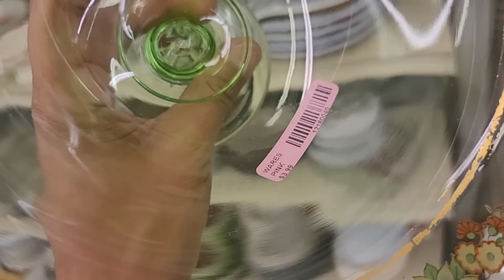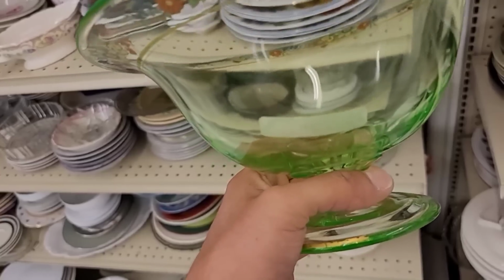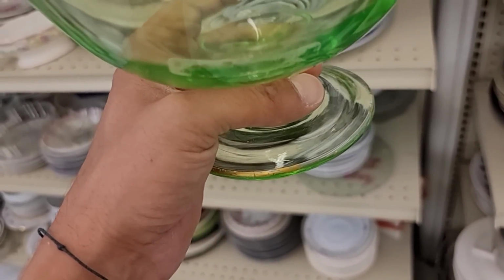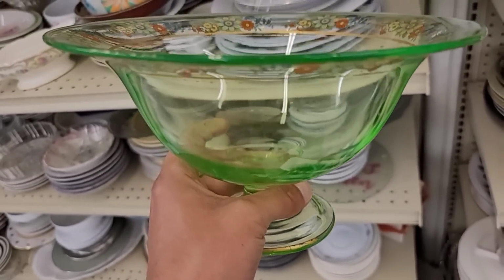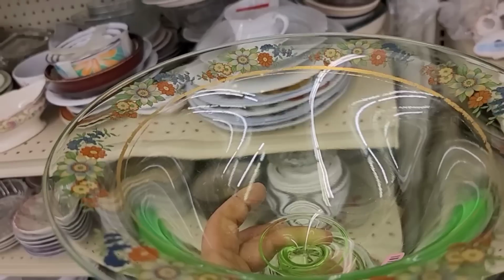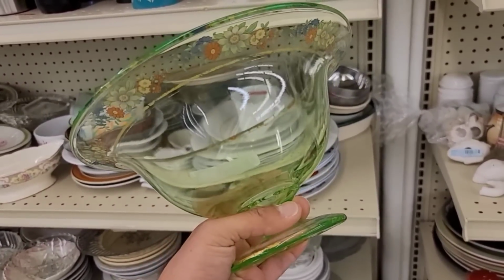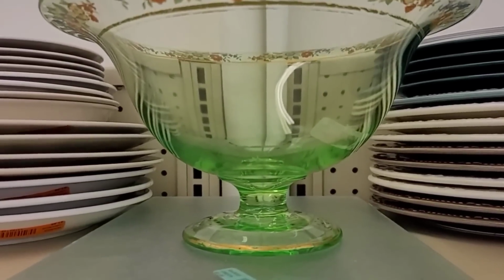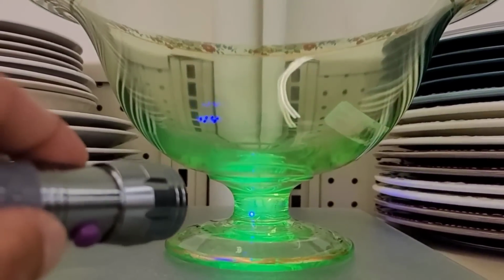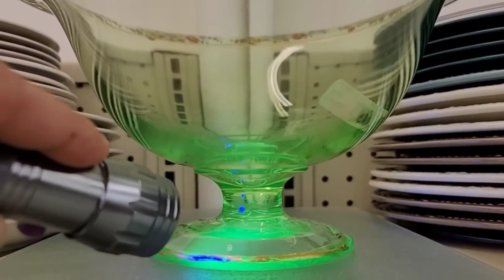And then I just randomly saw this uranium glass floral transfer console bowl. And there is some wear to the gold detailing, but I love a good uranium piece. I can't turn it down for $4. There is value to it. And I did have my flashlight. It's glowy. Don't we all just love that uranium glow?